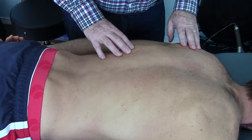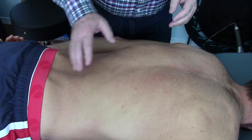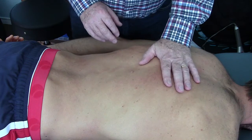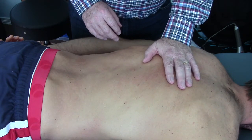So I hope that was meaningful, and I was trying to show that with the spring testing you can find parts of the spine that are mobile, and you can identify sections that are not mobile, and hope that's informative.